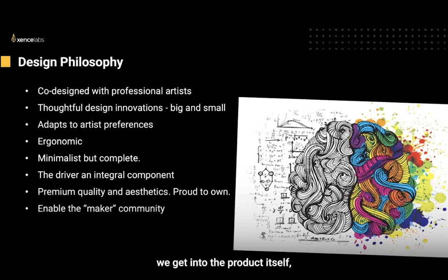Before we get into the product itself, I just wanted to talk a little bit about the design philosophy, because really that is what drives all of our products. So from the pen tablets that Hannah just mentioned, to the pen display that we're doing today, and to other products that we have on the roadmap for in the future. And one of the most important of those is what we call kind of a co-design with professional artists. So what that really means is we try to get as many artists as makes sense to have some kind of experience with the product during the development phase.